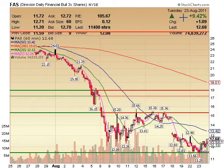A buck. It's 9%. I'm really not interested in this thing until we get up above this 50-period moving average. So a 13.50 would be my first opportunity long, and then back below any of these levels to the short side, especially 11 or 11.50 to the short side on FAS.